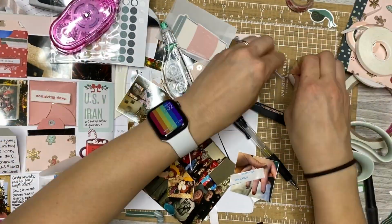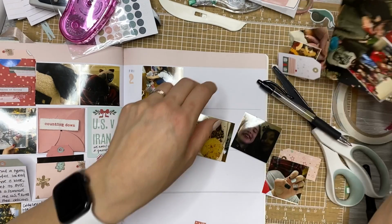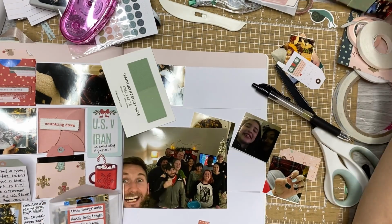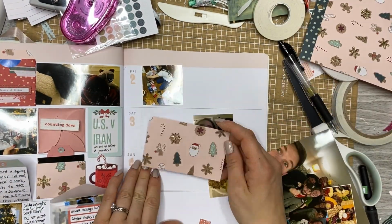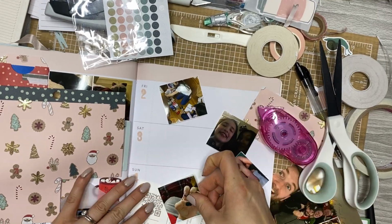And now I have to do a quick cleanup. All those little tiny bits are so annoying, and I cannot work with them all in the way. So I cleaned them up as much as I could, and now I'm looking at what photos I have. Here I am deciding on what I want to do for Friday, and I only have one photo, and then Saturday I have several photos, and Sunday I have a really large photo.